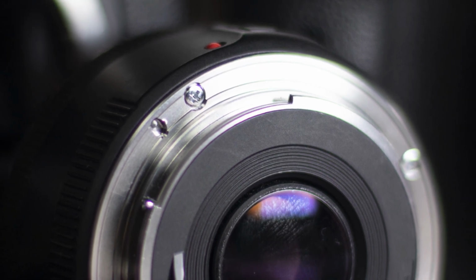Okay, it's a really nice piece of glass. It has got a metal mount on the back. Previous versions of this exact lens had a plastic mount, so it's good to see that upgrade because Canon have realized that this is a fundamental in their lens lineup.